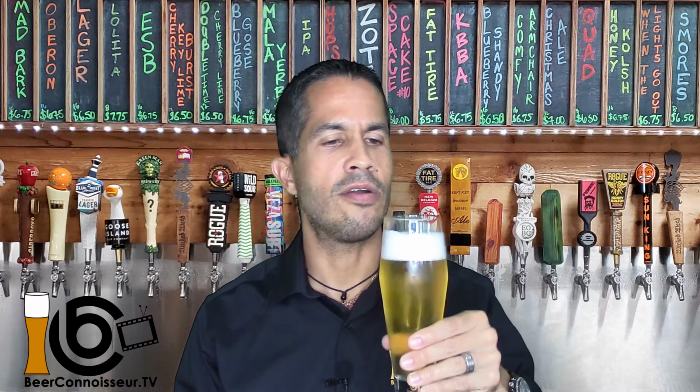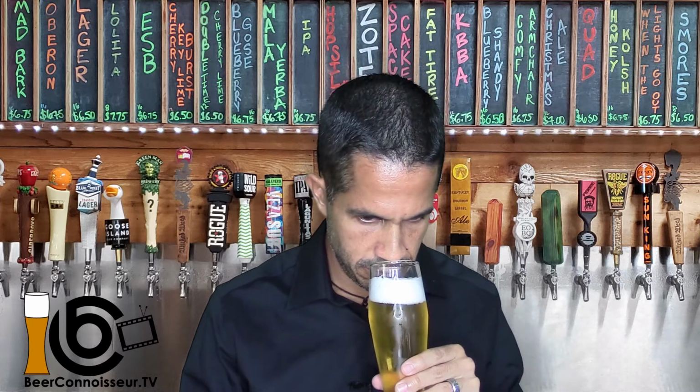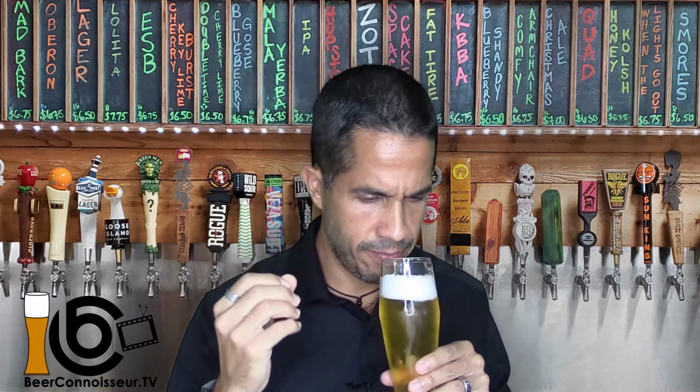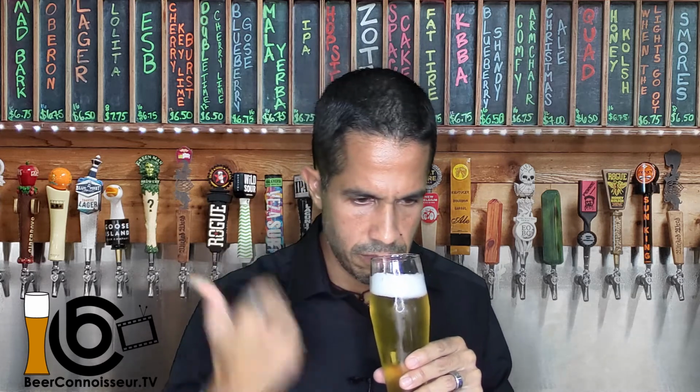Now, let's see what these aromas tell us. Very well balanced aromas. Some sweet maltiness for sure. And I can definitely pick up some of the hops. It does have a little bit of a maybe spicy floral hops for sure, and this one says it is with Zaaz hops, so that's probably some of what I'm picking up there.